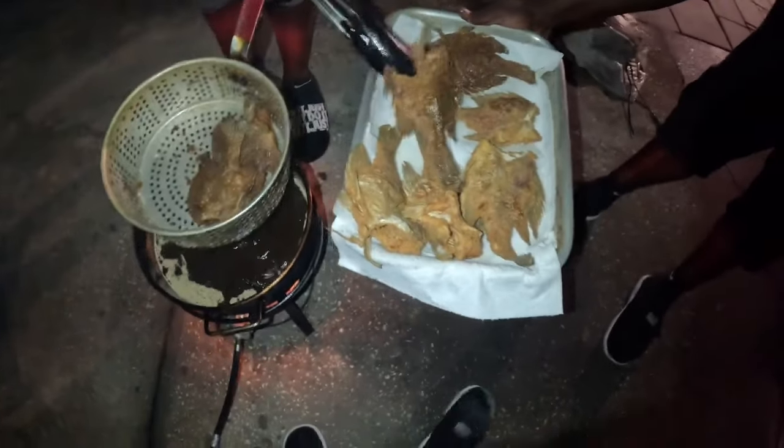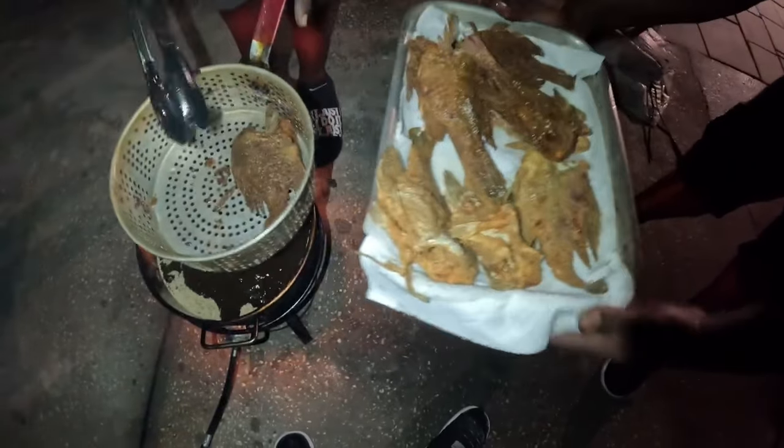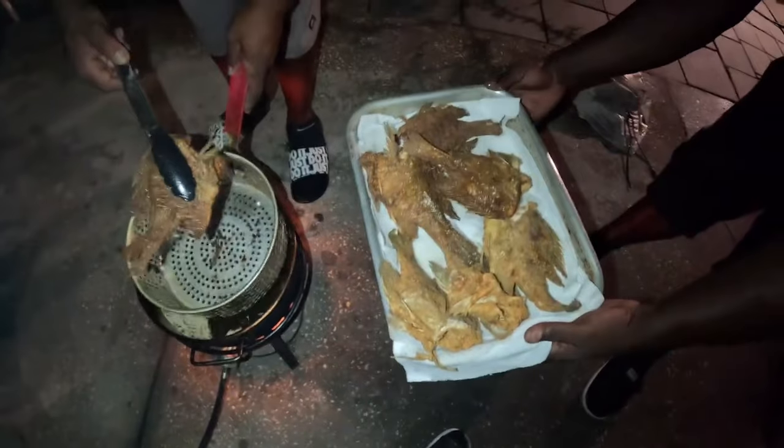I ain't mean to put it on your finger. Oh, it's hot. Ooh. Damn hot. There you have it, guys. That's the second batch. It's right here, meaty. Shellcracker and bluegill, guys.